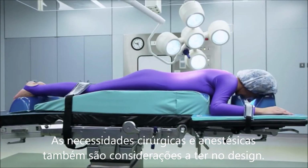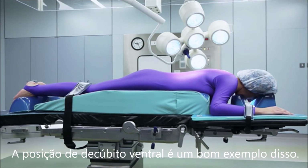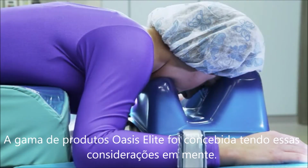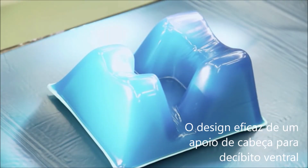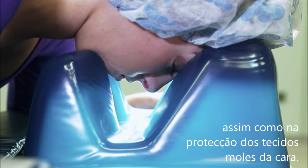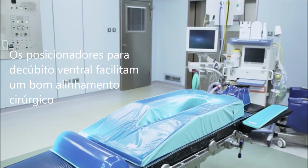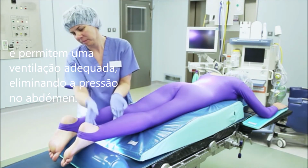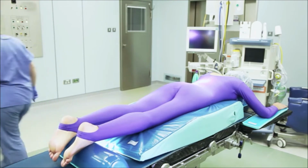Surgical and anaesthetic needs are also design considerations. The prone position is a prime example of this. The Oasis Elite range of products have been designed with such considerations in mind. Effective design of a prone headrest is vital in assisting with airway management as well as protecting soft tissue of the face. Prone positioners facilitate good surgical alignment and allow adequate ventilation by eliminating pressure on the abdomen.